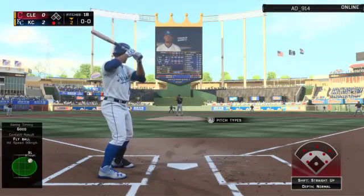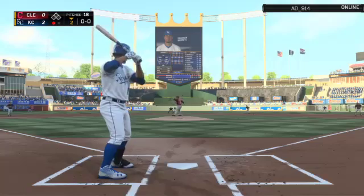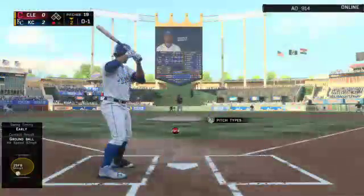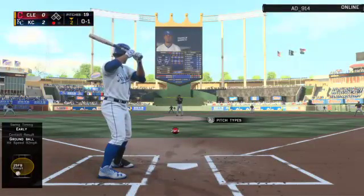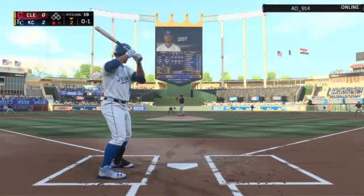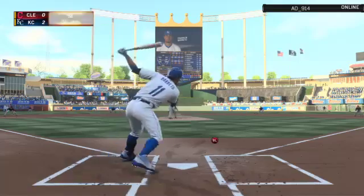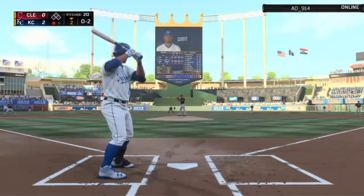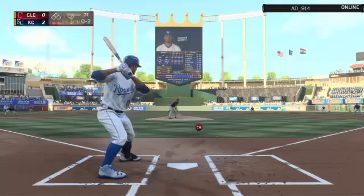Franklin Barreto stands in. Turned on down the line, but a foul ball here, 0-1. Into the windup, here comes the 0-1. I had him reaching at thin air that time, and he's very quickly down 0-2. Got him.